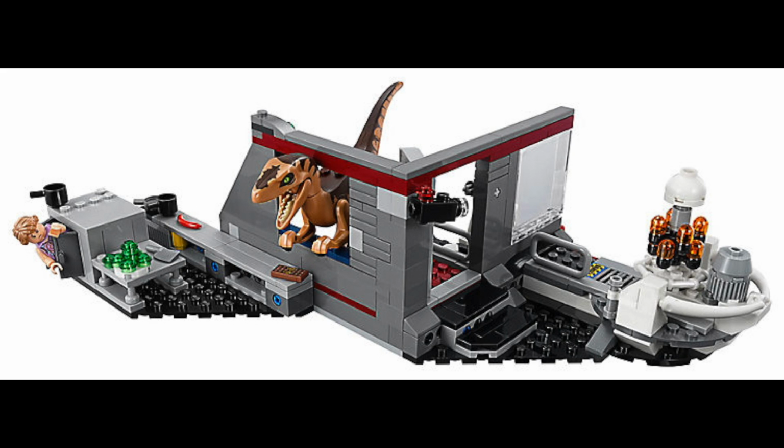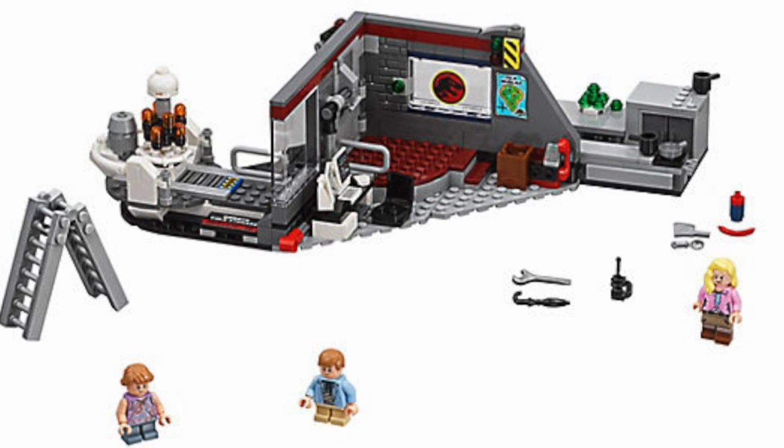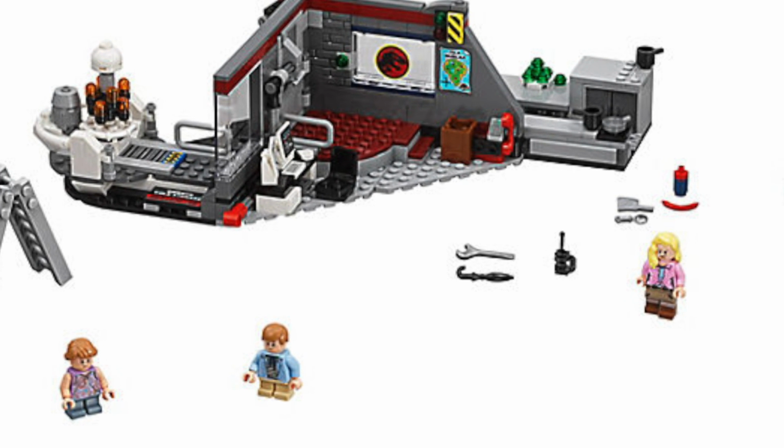That is it. And then you have Lex on the computer actually doing something. You've got Timmy not doing anything behind her that could have easily helped them get the gun. Yeah, he's being a useless piece of crap. So you can recreate all that if you want to with this little set. What is it? $40, I think.